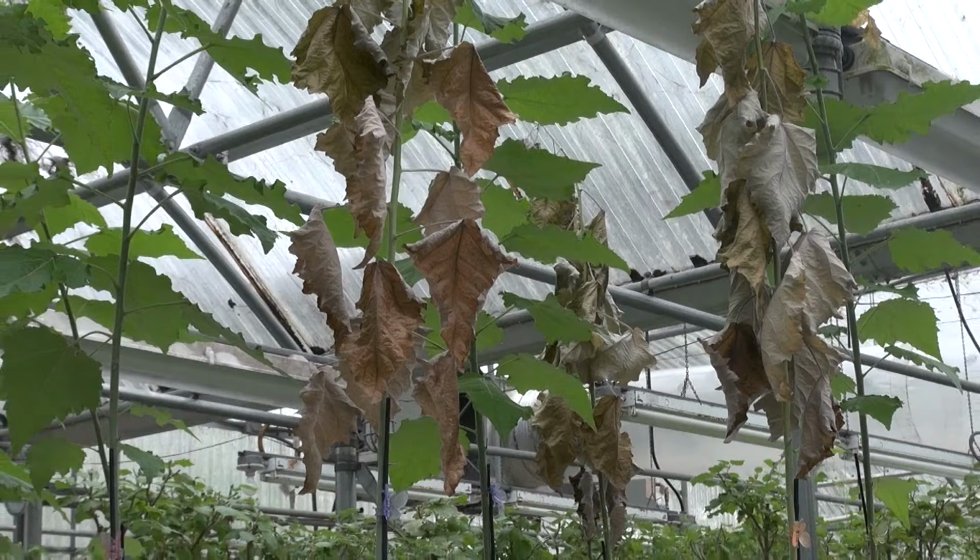The idea is that if we identify the genes that regulate these kinds of properties, we'll be better prepared to address challenges that will come from climate change, challenges that will come also from the introduction of new pests and pathogens which happen every day.